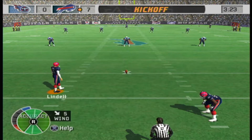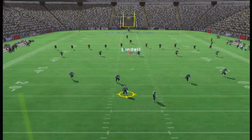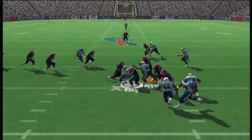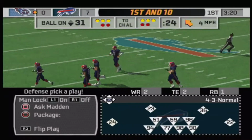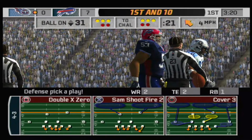Roby back deep to return. It's on its way. From the 16-yard line. Now it's their turn to do something on offense. They're down by a touchdown early. But these guys have the kind of offense that can score any time they have the ball.